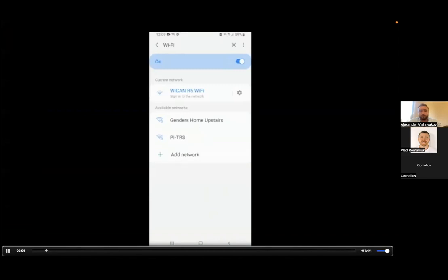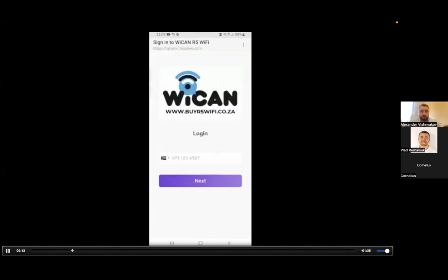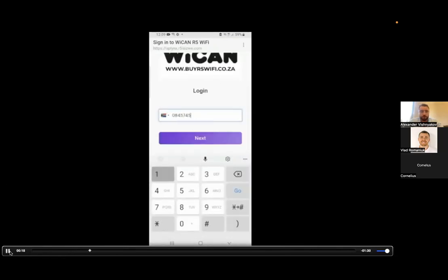So this is a short presentation of how it looks on the phone. The customer selects the Wi-Fi network. If his phone number doesn't exist in the database, he needs to enter the phone number. All identification is based on phone numbers, so it's not email, it's not a login or anything like that. We try to simplify it as much as possible, and the phone number is a unique way to identify the client. So if the customer doesn't have a phone number in our database, we ask him to log in and enter his phone number and receive a one-time SMS code.